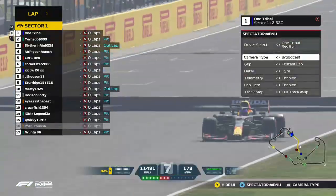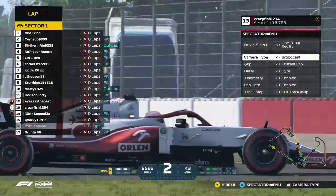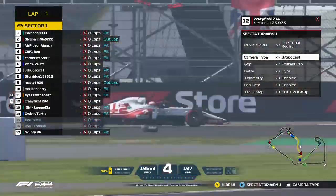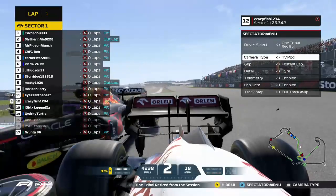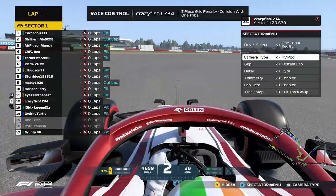For those that remember, we've already had an Alfa Romeo off at turn 1. It's Crazy Fish, championship contender. He's already off at turn 1. He's got to be careful of the Red Bull. Tribal has hit him, and Tribal is out. Oh no! And Fish has got a drama already in Q1.